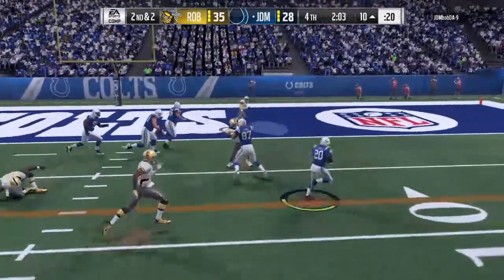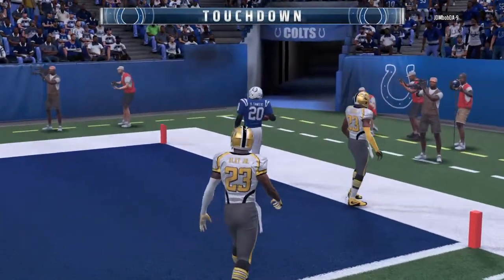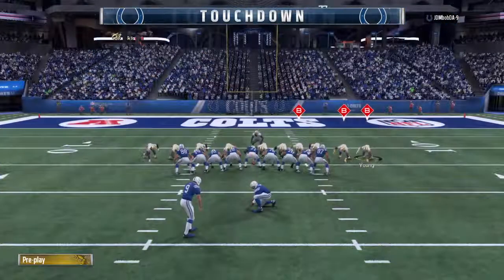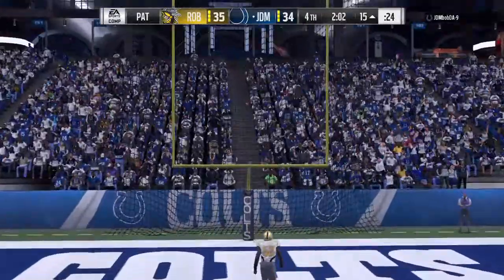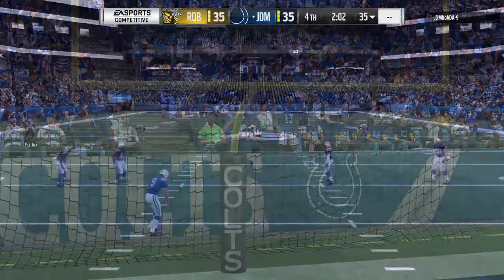Now a handoff here to his running back, and he'll get into the end zone. Touchdown, Indianapolis. A great play there with now 2 fourth-quarter touchdowns. And the Colts are an extra point away from tying up this football game.